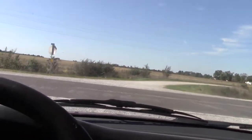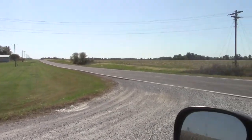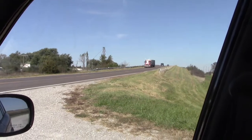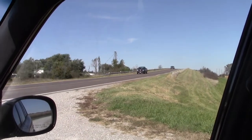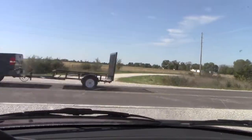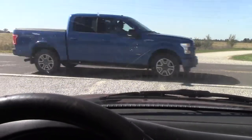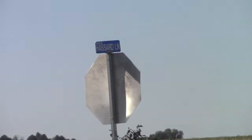All right, this blacktop here is Route J. It's just a blacktop, it's not a highway. But you do have to watch out because there's a lot of grain trucks that come through this area. Now, if I were to go straight across this road, let me show you guys. This is Hazard Lane, okay?